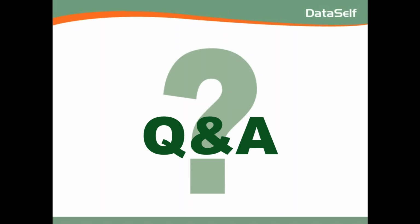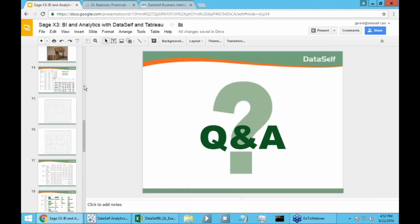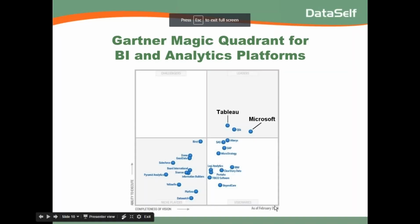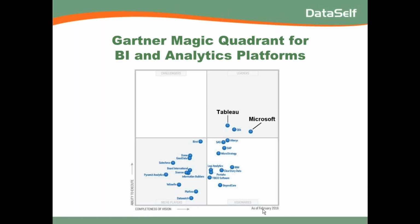Okay, Natalie, thanks for your question. Let me go back to the Gartner Magic Quadrant. So this is the latest Gartner Magic Quadrant from February 2016. The answer is no, SEI is not on the Gartner Magic Quadrant. Is that good or bad? Gartner is one of the most reputable companies doing technology assessment, yes. Why they're not assessing SEI, I don't know. There are some other vendors also that they don't assess. So I just can tell you no, it's not. Why? I wouldn't know why they're not.